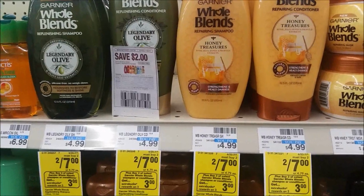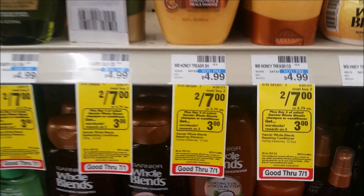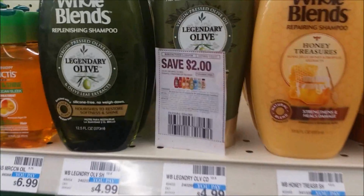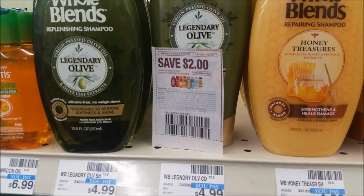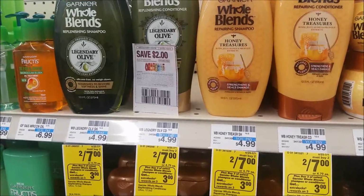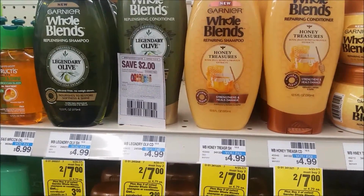Garnier Whole Blends is on sale for two for $7 this week. And when you buy three, you get a $3 extra care buck, limit one. So you're going to want to pick up four of these, any ones of your choice. You're going to use four of these $2 off one coupons that came in today's Red Plum. And yes, guys, I finally got a Garnier coupon. I haven't gotten them forever in my Red Plum. So excited about that. So use four of those. You'll pay $6 out of pocket, receive a $3 extra care buck, making these 75 cents each when you buy four.